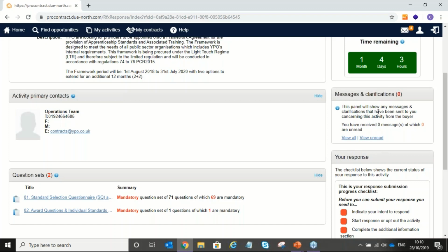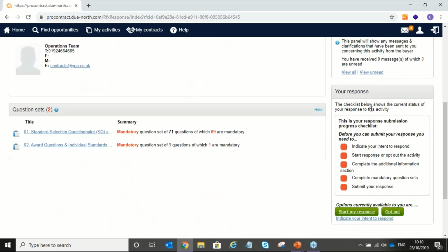We'll come back to that in a second. And down here on your response is really quite useful because it's got a little checklist, so you'll be able to see which elements of the tender you've done before you actually go ahead and submit your response. This is a bit that catches people out quite frequently.